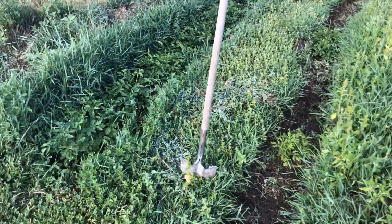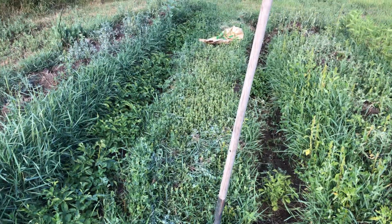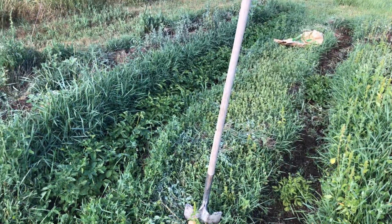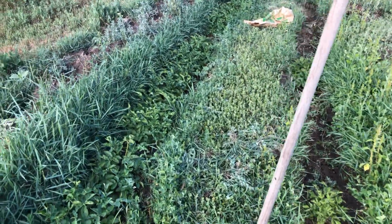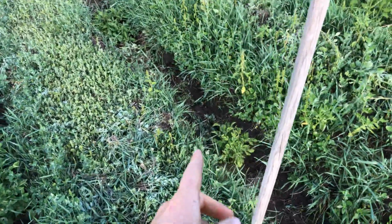So we thought we'd try this, dig down deep, and then we added quite a bit of composted cow manure from when we had Buttercup. We have several tons of manure still in piles. And the tops look good, and time will tell whether we get a good harvest, but I think it'll be all right.